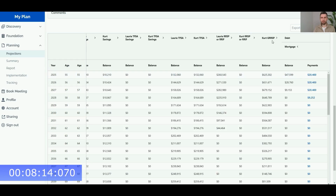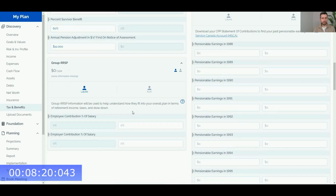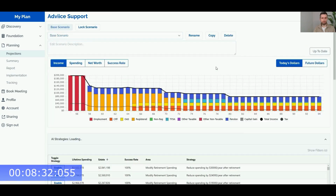Oh, and look at that. We forgot group RSP contributions for Kurt. So let's go back up here to tax and benefits. And we're going to say that Kurt is doing 3% with a 3% match. Let's go back to projections now. We'll be able to see that in Kurt's Group RRSP.